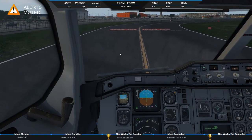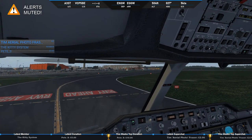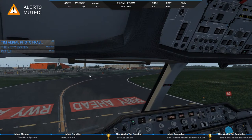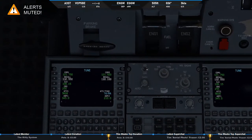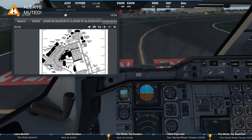Excellent. Right, let's go over to ground. Just whilst we've vacated there, we'll turn all the brightest things off. So retracts and strobes to off. And just turn the weather radar off as well. And we're going to request stand 62.